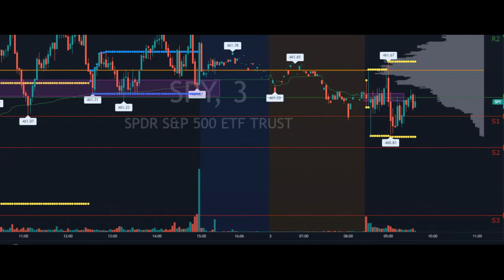Slow and steady like the tortoise. Yeah, that's right. That's why I said the best trade. I think I said this a couple months ago. The best trading book I ever read was The Tortoise and the Hare.